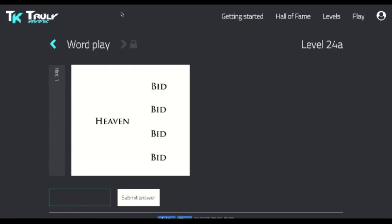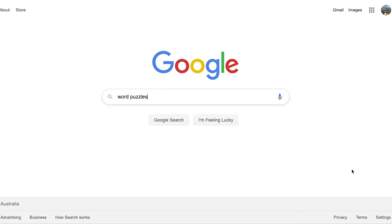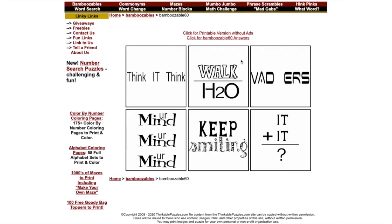These next puzzles are really typical riddles and logic puzzles. They are ones that are done the world over and are called rebus puzzles. While I knew what these puzzles were straight away, I just wanted to show you how easy it is to Google search word puzzles and find examples of these type of puzzles. This will explain how to do them and in turn make the level much easier.